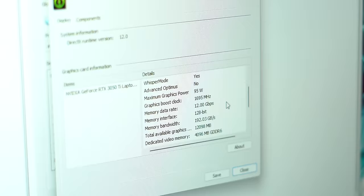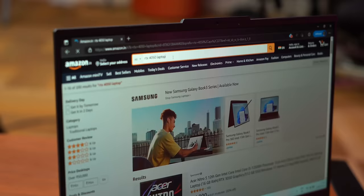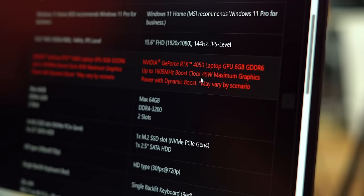Now, before I play any games, let me show you something very interesting. So see here, this comes with a 4GB RTX 3050 Ti graphics card. But now, if I go on NVIDIA control panel, see, it is showing 95 watts GPU, which is on the higher end. But now, if I go on Amazon, see, there are RTX 4050 laptops in this price range also. But these are underclocked, because see here, on their website, it is showing max GPU power is 45 watts. So in reality, a 3050 Ti running at 95 watts should outperform a 4050 GPU at 45 watts.